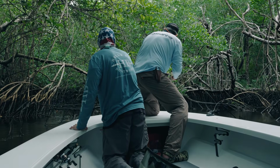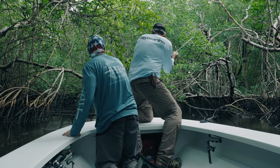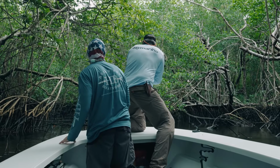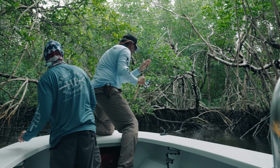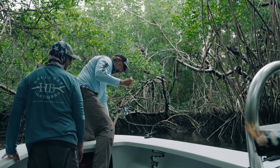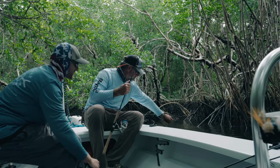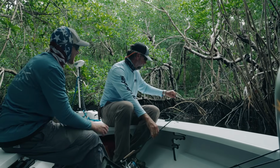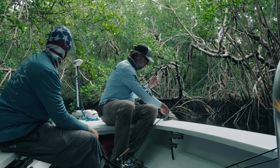Roll. He tried to hit it there. Tarpon? Snook. Snook. Snook. Get over the tree. Chaos. Well, they like Get Her Done too. I think we caught them on about everything, but it looks like, Justin, they're all the same size. Yeah, about the same size, little cookie cutters. Fun back here though.